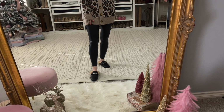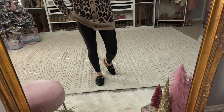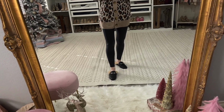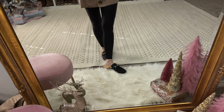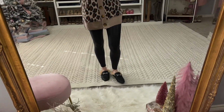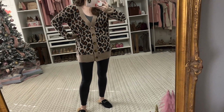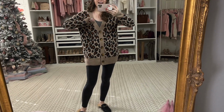I have it on with my Spanx faux leather leggings, but I will link down below a similar pair from Walmart. And then I just have these Time and True fuzzy mules on. This is such a fun little cardigan. I love it. I love these oversized cardigans that you can wear as a pullover.